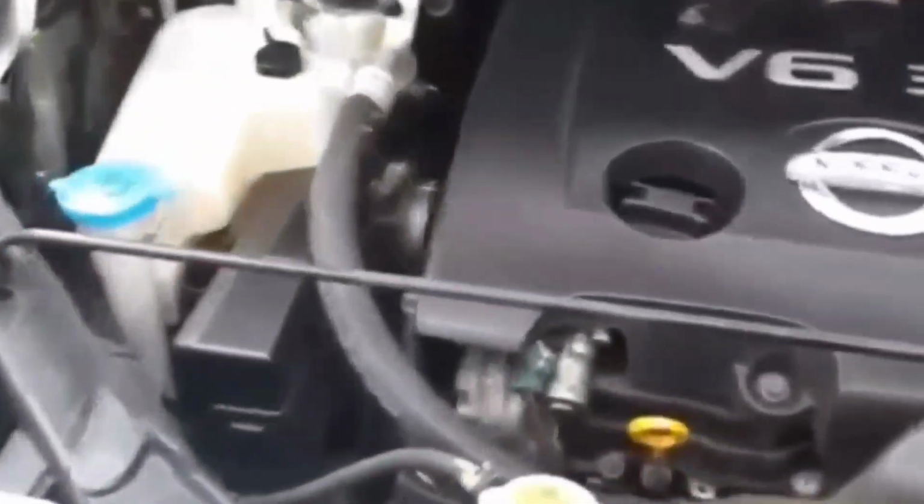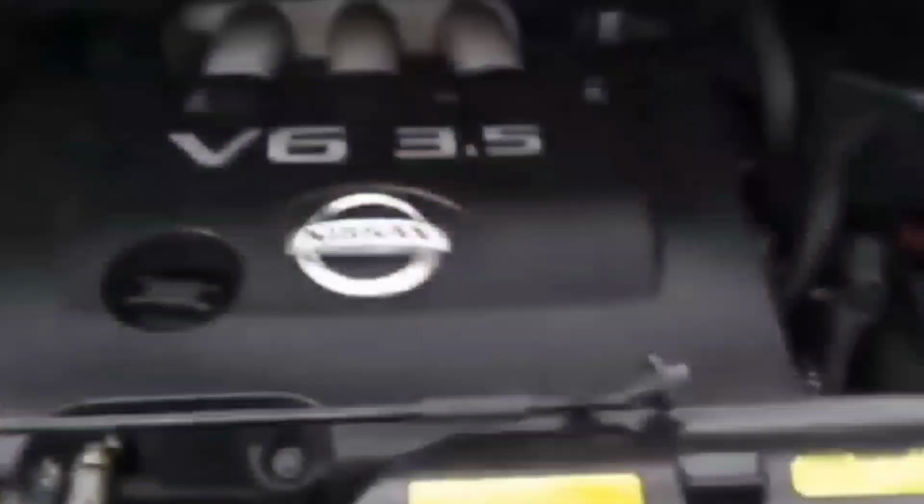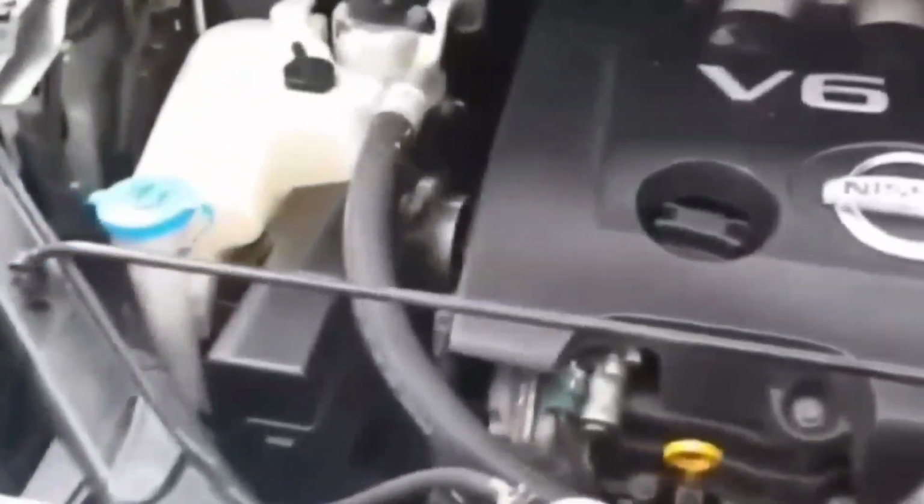So if you guys are in this situation, it's not exactly a quick fix, but if you're looking for a fix where you don't have to take it to the shop, and you have an AutoZone close by, you might be able to just swap out that fusible link, pop it back in, and you would be ready to go. Just like that.